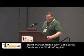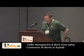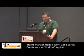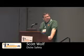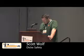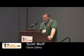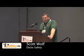When Brad talked to me about possibly coming and tying in with where Jim was going with his presentation, I thought what I'd do is give you a brief picture of some of the utility work zones and the short-term work that we see out on the roadway, and then briefly touch on what we do in our training program when we bring somebody up to speed with short-term work.